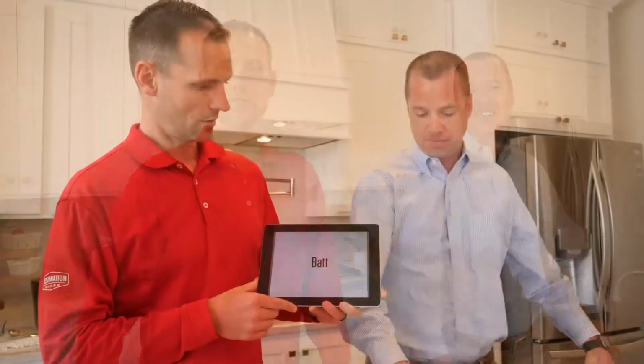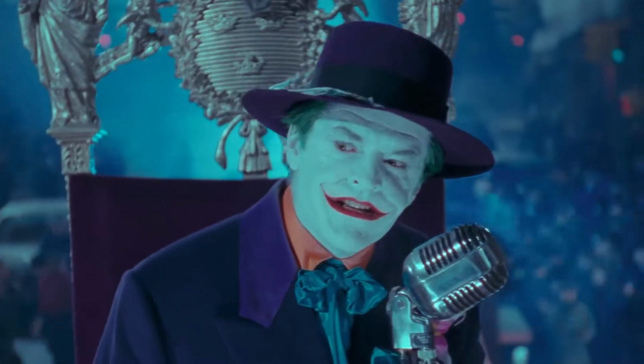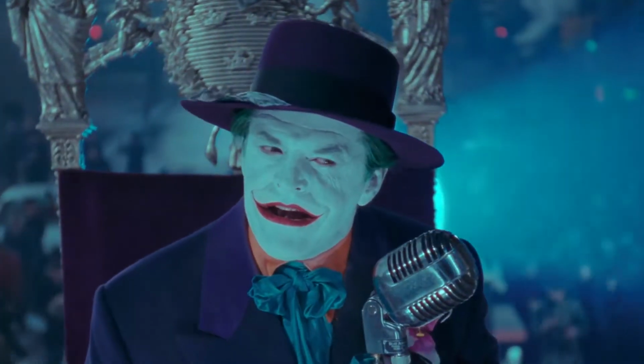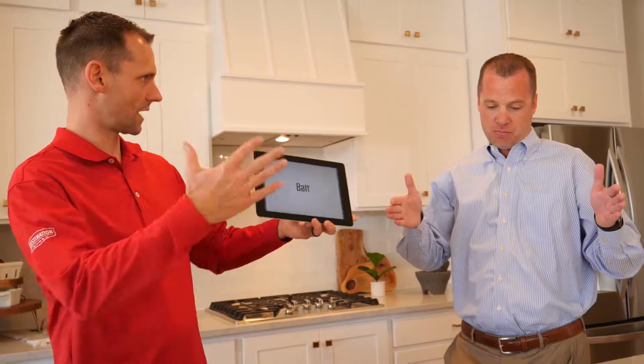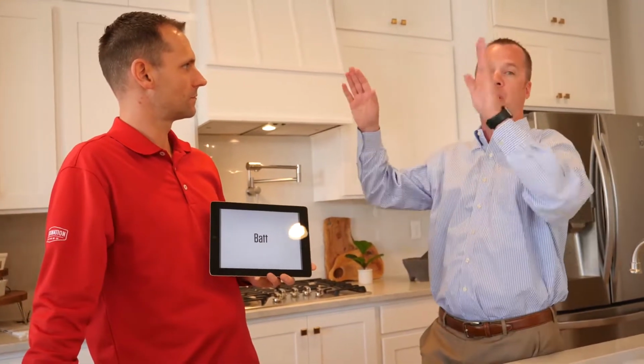All right. Okay, batt. Where is the Batman? A batt is a type of insulation. Batt insulation comes in big rolls, so it's insulation that you roll out and you can just put it up in a wall, or you can roll it out in an attic. It comes about the width between studs or floor joists. Yeah, usually about 16 inches wide, and you can just roll it up.